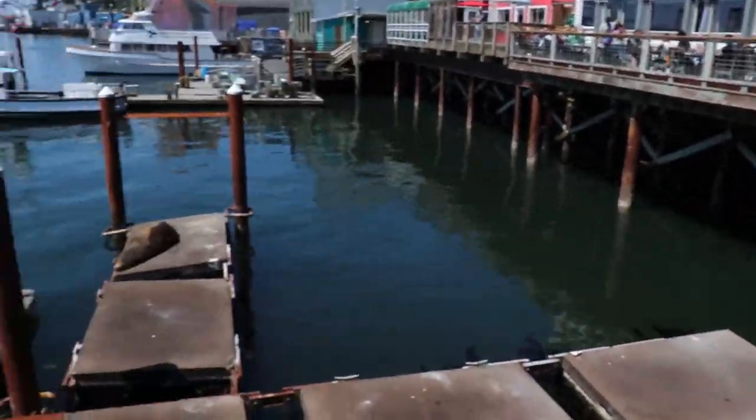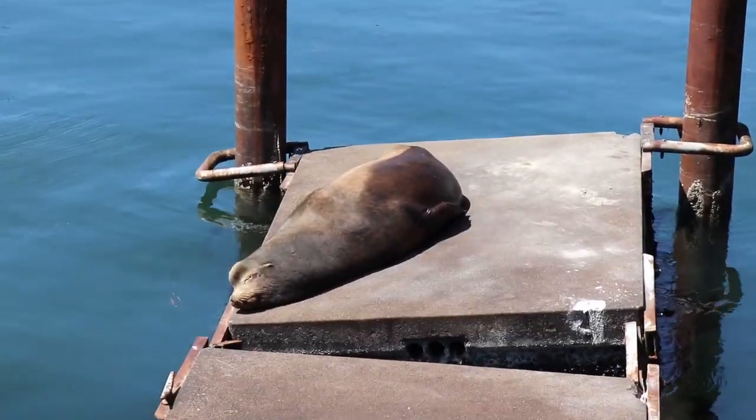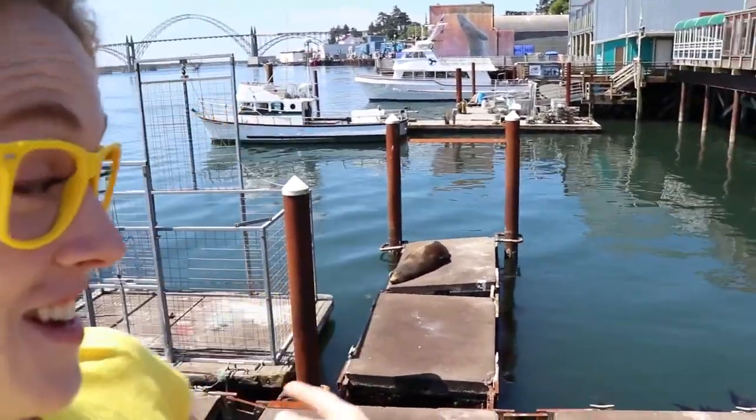Wow, you see that big sea lion? We're in Newport at the Sea Lion Docks. Wow, sea lions love to just bask in the sun. They're pretty lazy.